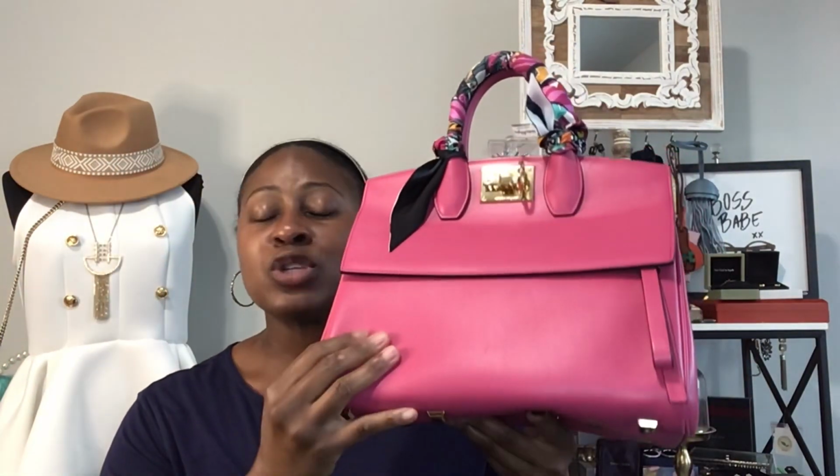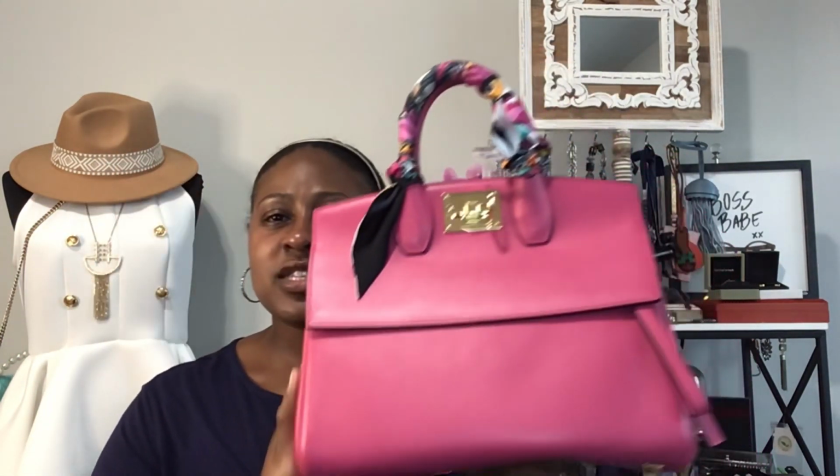And I love the color of this one. I love the smoothness of the leather. It's just everything. It's a gorgeous bag. So, yep, we got that one. Next up is going to be a vintage piece. I'm a pre-owned girl, so I got to go vintage.